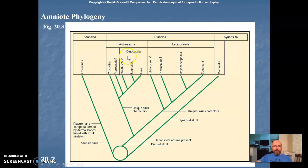And then we have the other grouping, Dinosauria. Notice that these two are not included in Dinosauria. The dinosaurs include two groups, Ornithischians and Saurischians, which are based on how their hips are put together. We'll talk about that a little bit later. Do they have more bird-like hips or lizard-like hips? Ornithischia, the ischium is more bird-like, or Saurischian, Saur being lizard, is it more a lizard hip?